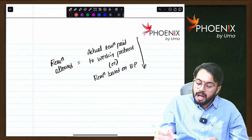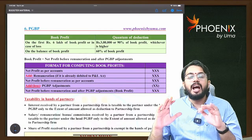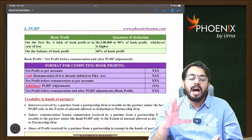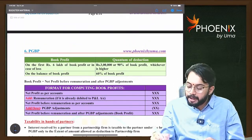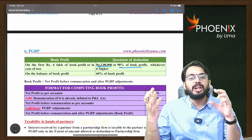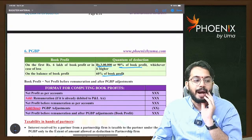Now the point is how to calculate remuneration based on book profits. First you calculate book profits. If there are no book profits, maximum remuneration allowed for all working partners is 3 lakhs. If book profits are up to 6 lakh rupees, maximum remuneration allowed is 90% of book profits or 3 lakhs, whichever is higher. If book profits are greater than 6 lakhs, then on the first 6 lakhs it is 90% of book profits or 3 lakhs, whichever is higher, and on the balance book profits, 60% of book profits will be allowed as remuneration to partners.